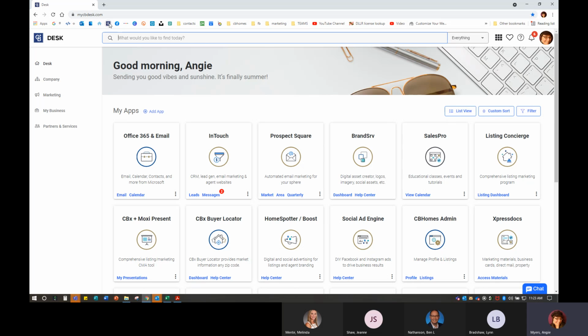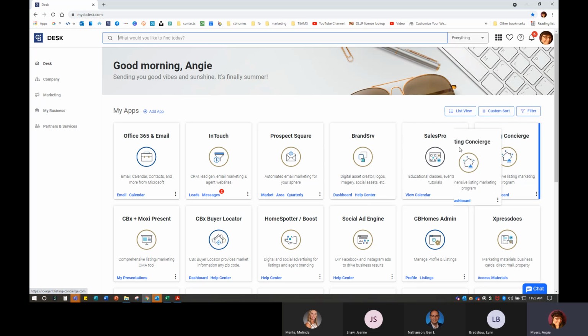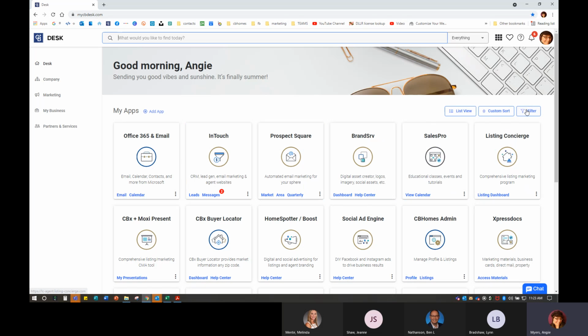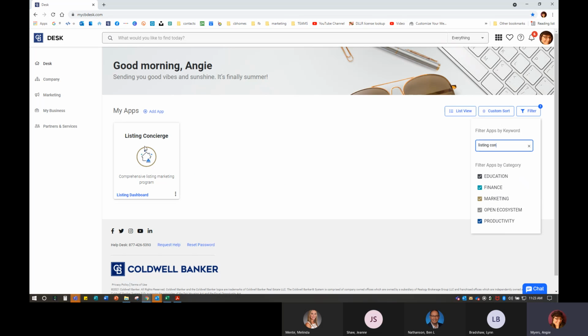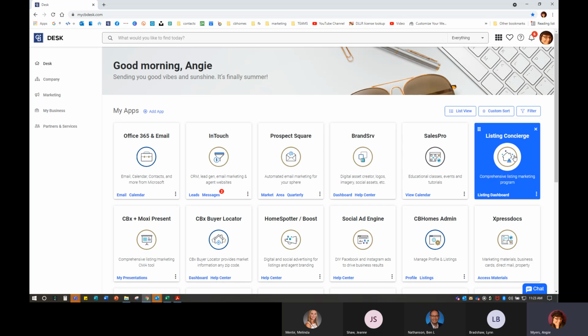All right, so we're going to keep going. So you'll see Listing Concierge here on the right. I have it on the right-hand side. You can move these anywhere you want them in Desk. If you can't find it, you can always just start typing Listing Concierge in and it's going to pop right up for you. I always like to point that out in case you're not aware of that.